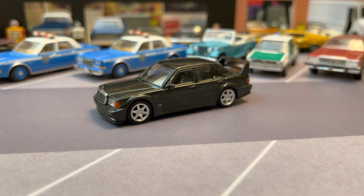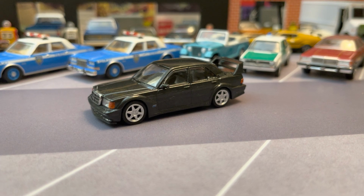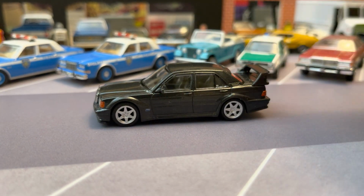So I guess this is 1990. I'm pretty sure that's when this car was around. Prices have gone sky high. I was reading about this car a little bit to get up to speed because I forgot that there was an Evo model, quote unquote, that was far and above the homologation special that they were selling way back in the early 80s.